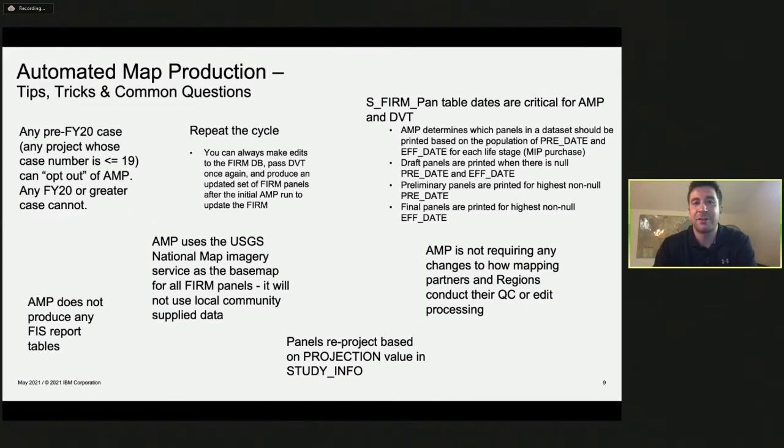AMP does not generate FIS report tables. At this time, AMP uses the USGS National Map Imagery Service as the base map for all of the panels that it generates. So at this time, we're not switching to local community supplied data when we generate those panels.